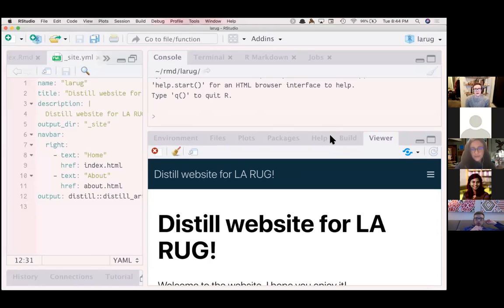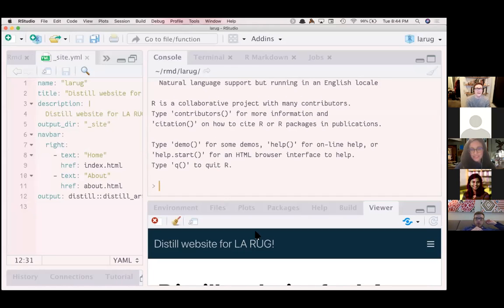So if I go to console, I'm going to minimize that so you can see a little bit better. Is my font big enough? Can somebody give me a thumbs up? Hopefully it's big enough. Looks good to me. Library, Distill, you can read it?